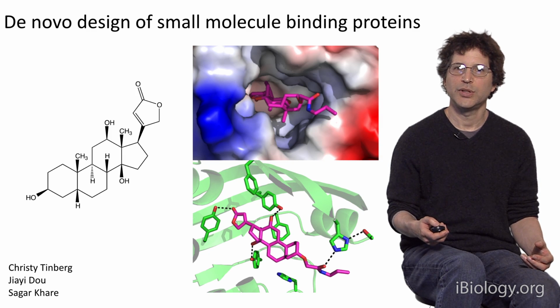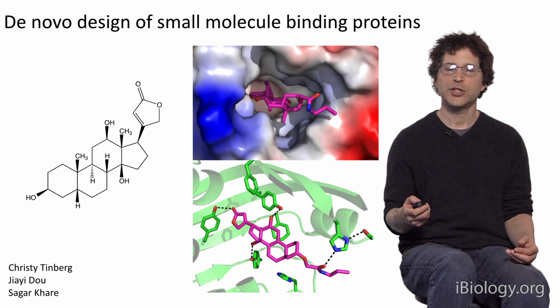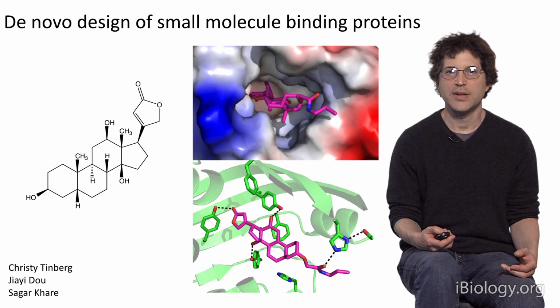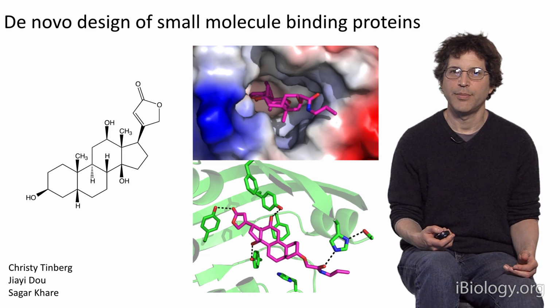And we use a very similar approach. On the left is the structure of a small molecule called digoxigenin, which is used as a therapeutic to treat some heart conditions. But if you get too much of it, it's very, very dangerous and patients can die. So we were interested in trying to design a protein that could essentially be a therapeutic sponge and soak it up. The designed protein is shown on the bottom right.